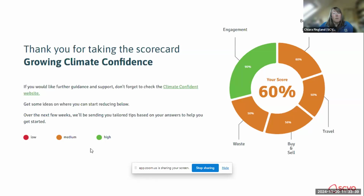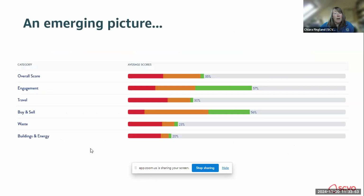And off the back of completing the scorecard as well, you get some useful nudges via email that are tailored tips based on the score or the areas that you need improved on, that will give you wee tips along the way about actions that you can take. And just out of interest, we've now had over 500 people or organisations complete the scorecard. I thought it'd be interesting to share today where the overall aggregated results are sitting.